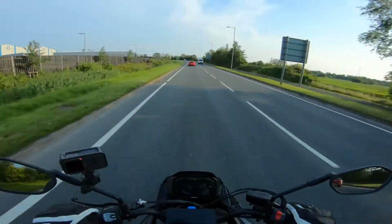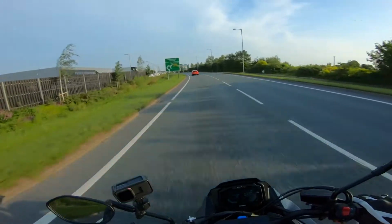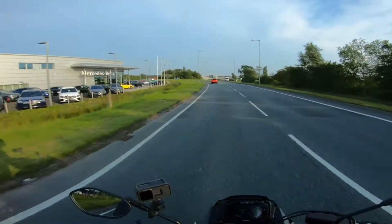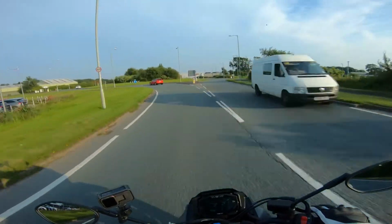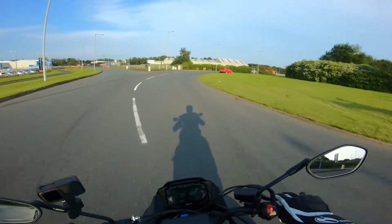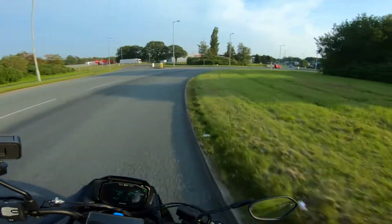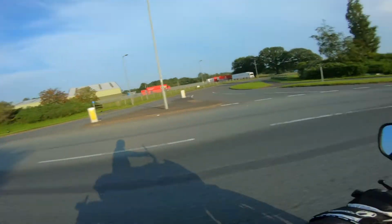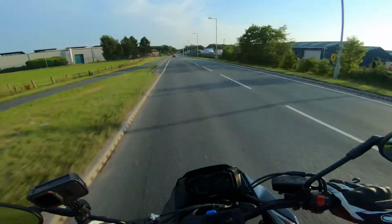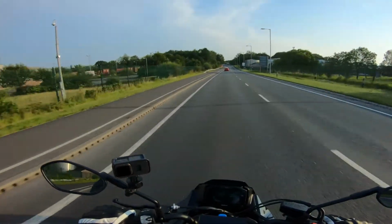Really easy to ride, I have to say. It's not as hooligan as the GSX-S was. It seems almost sedate compared to the 750. It makes its way quick enough, don't get me wrong. You're still getting to speeds very quickly, but, you know what I mean? All you have to do is open the throttle and it's away.